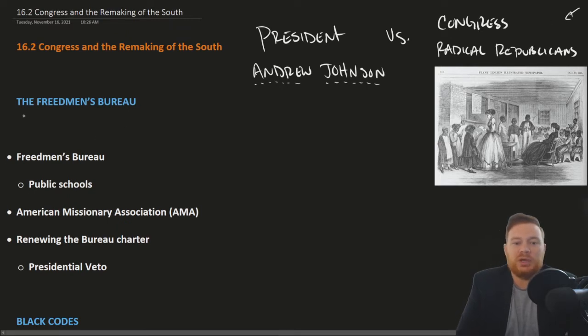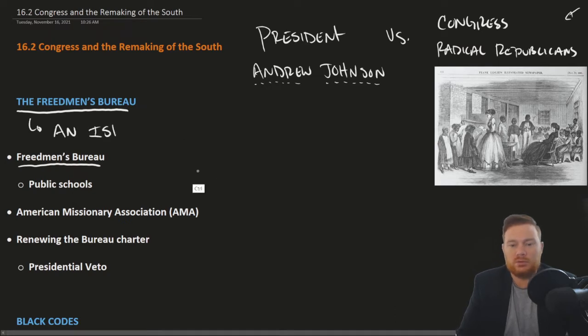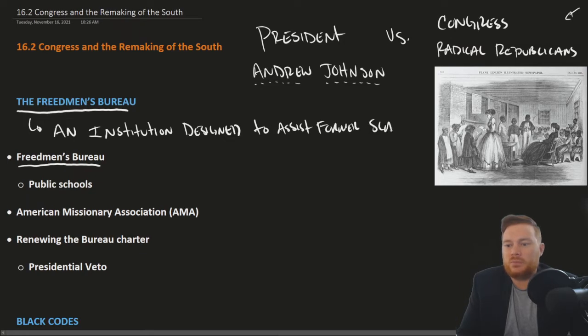One way that Congress took action was by passing the Freedmen's Bureau. The Freedmen's Bureau is an institution designed to assist former slaves, right? So there are many enslaved people in the South who now find themselves emancipated, have really only the clothes on their back. And that transition into emancipation could be very difficult. And so the Freedmen's Bureau was designed in order to assist those people, providing immediate assistance like food and shelter, but also providing more long-term assistance in the form of things like job training and education.